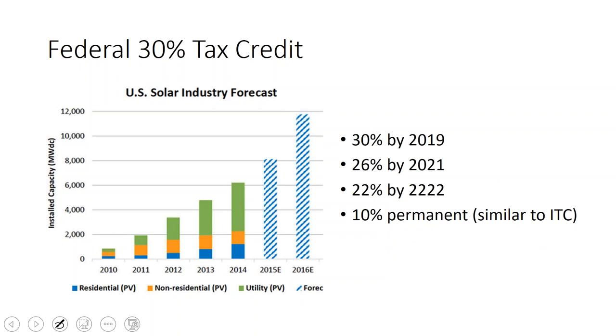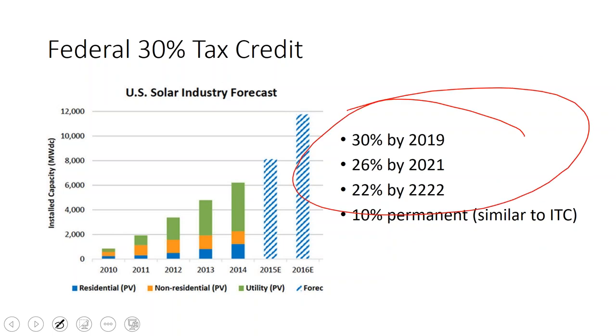The federal tax credit is going to be around until 2022, but it's set to step down. And also, next year, it may be reduced more because you may be paying income tax on the tax credit. So if you want a solar array for Christmas, it's better to go ahead and buy it now. I do consulting work, by the way.